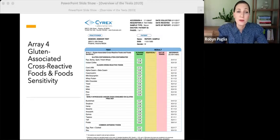So this panel also looks at markers for foods that are the top allergens, corn, egg, and soy. It looks at foods that cross-react with gliadin. It looks at the ingredients to gluten-free processed foods such as tapioca and amaranth, or foods that are commonly consumed on the gluten-free diet such as rice, quinoa, and potato. This panel is a standalone panel, so it can be used on anyone irrespective of their gluten reactivity status, and you do not have to be eating gluten to run this panel.